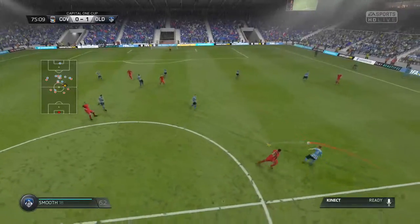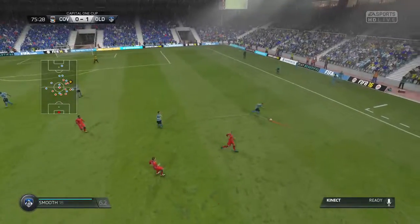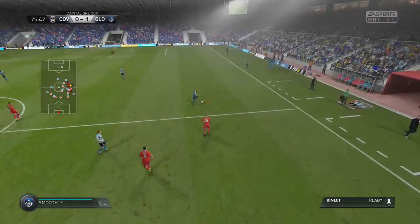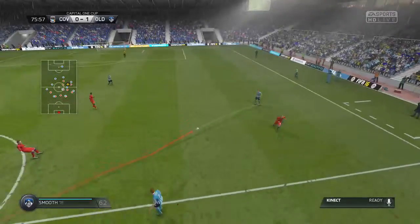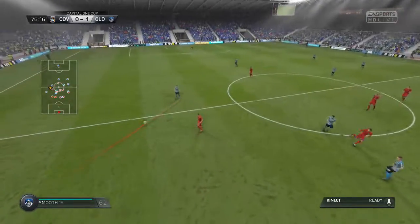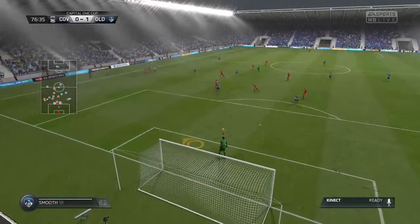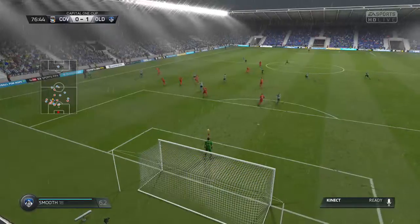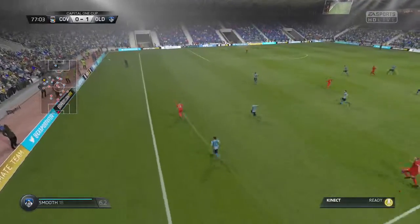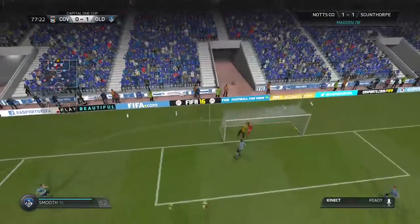Danny Phyllis-Kirk. Armstrong. Haynes. John Fleck. O'Brien. Here's Phillips. Yates. News of a goal from Notts County. It's a goal for Scunthorpe United. 78 minutes played. 1-1. Thank you very much, Alan.